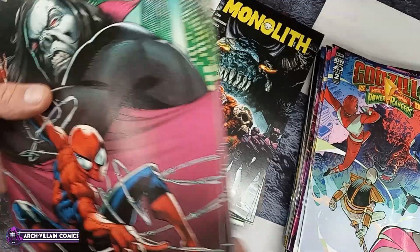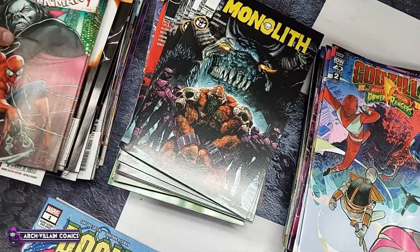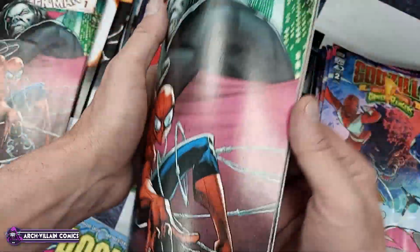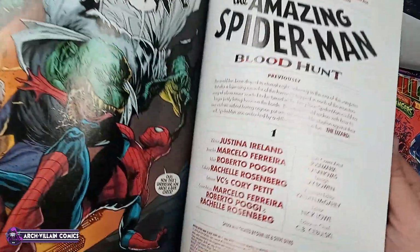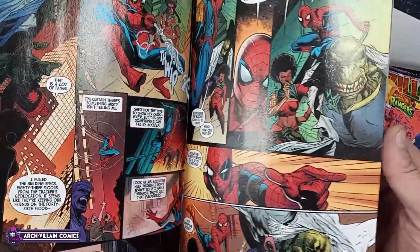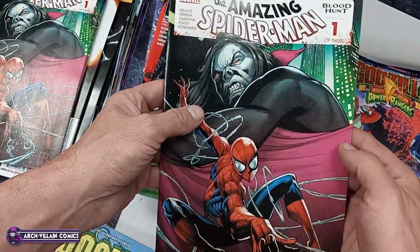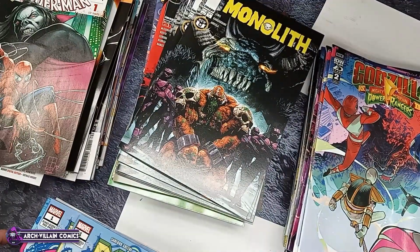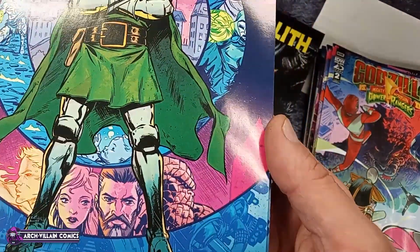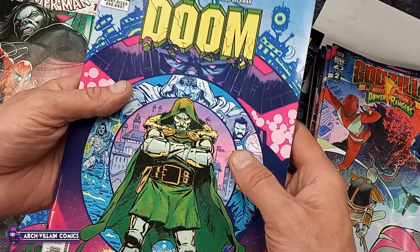Amazing Spider-Man Blood Hunt number one of three. Let's take a look inside this sucker. Let's see. $4.99 cover price. Amazing Spider-Man Blood Hunt. There's your creative team. Art looks pretty good. There it is. Amazing Spider-Man Blood Hunt number one of three. Here's this variant, I believe, is a George, or that's the regular cover. There's also another variant, and I'm just now ordering it.